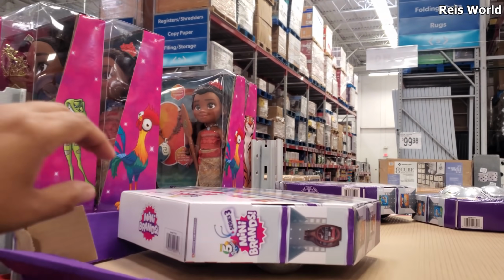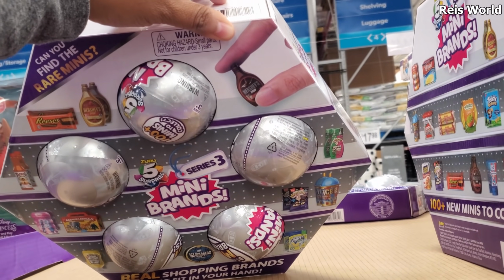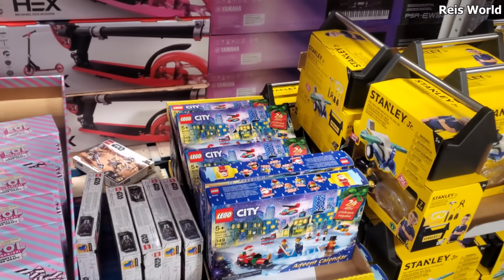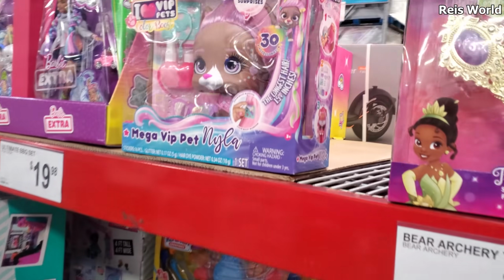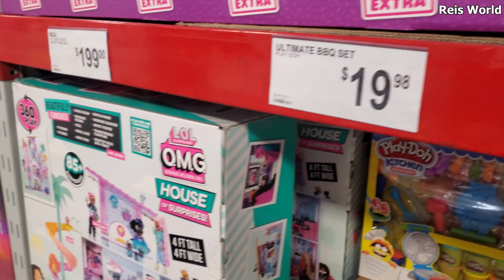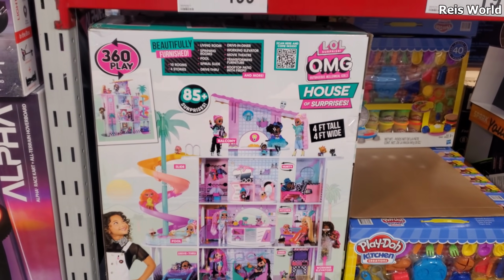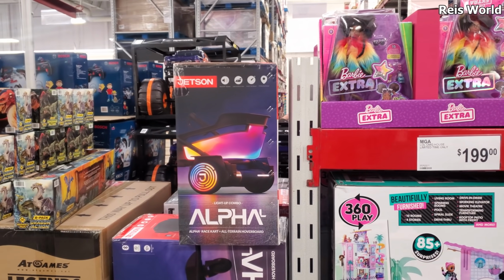And you know, over here are $29.98. Series 3. No idea on what series they're on. So the Lego advent calendars are cheaper here compared to Walmart. These are $24.98, even though Sam's Club is part of Walmart. So you know, there is a price difference sometimes. Let's see. This VIP Pets, $14.81. And $200. LOL House of Surprise. Well, that's large. And Barbie is 20 on top. Now this is $269.